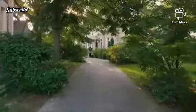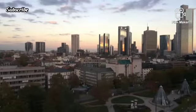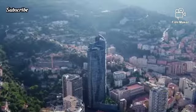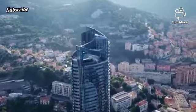Number 5. Eden Towers Sky Penthouse. Now, we know a penthouse is pretty much the expensive version of an apartment, but can a penthouse be expensive and interesting enough to make it to this list? Absolutely! I mean, at $357 million, Monaco's Eden Towers Sky Penthouse promises to be the most expensive penthouse ever.